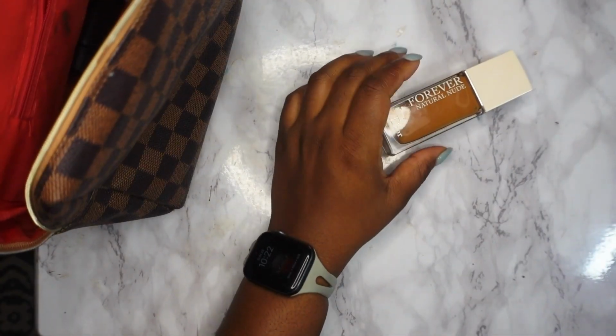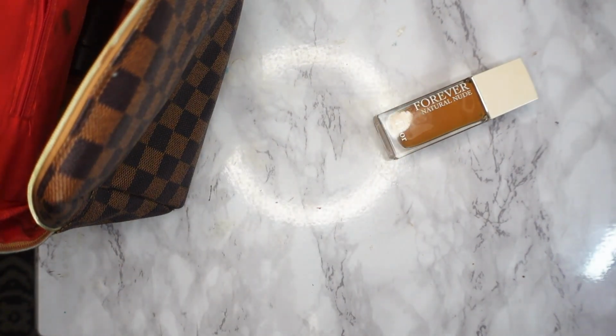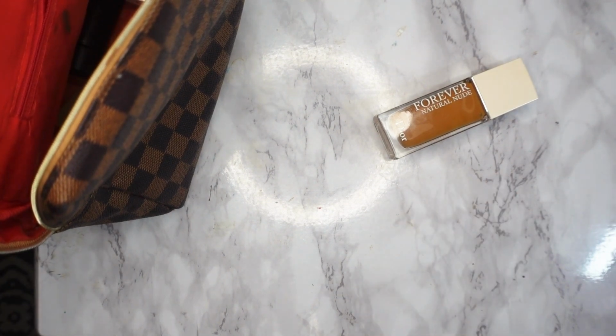And the next foundation that I will be using is the Dior Forever Natural Nude Foundation. I have the shade 5N. This is a really nice foundation. It doesn't have a lot of coverage. This is not orange at all. This is a nice neutral shade, because with Dior, sometimes the foundations are a little on the orange side. This is one that isn't. So I decided to wear this just because I've had it for a while and it's actually just been sitting. I don't put it to use often.